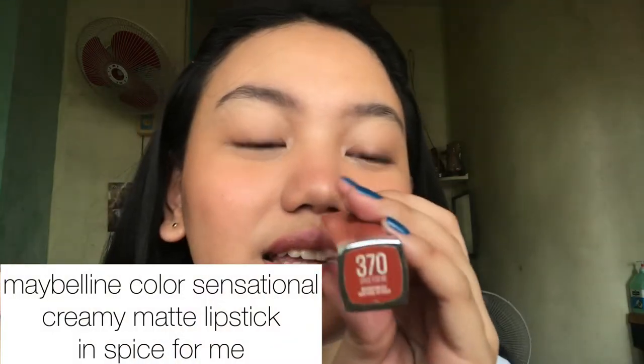After that, I'll top it off with my overused and favorite lipstick from Maybelline. In this shade, Spice For Me. Gagawin ko is parang dadab-dab ko lang siya dyan. Ganyan lang.